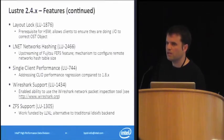And I see that there was a new ticket just opened this morning, which I haven't memorized the number for yet, by Eric Barton of NEC, following on from the discussions on the mailing list about some further work he'd identified here. So we'll no doubt see some further work there going forward. So Wireshark support as well. Wireshark is a network packet inspection tool, and Doug Oucharek will be presenting about that later in the conference to provide some more detail.